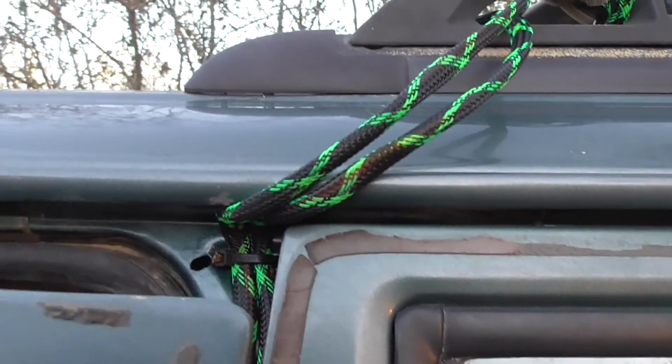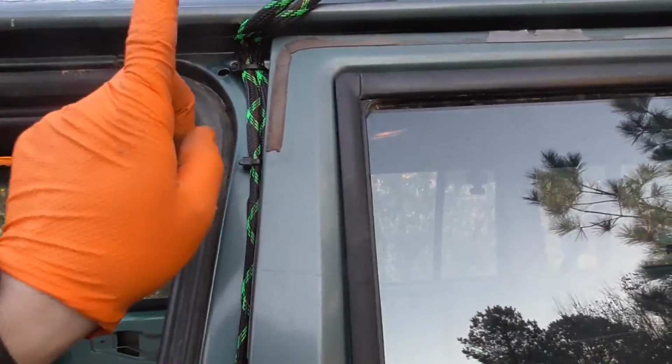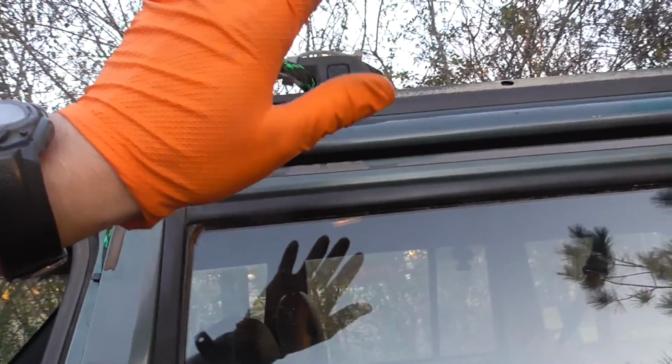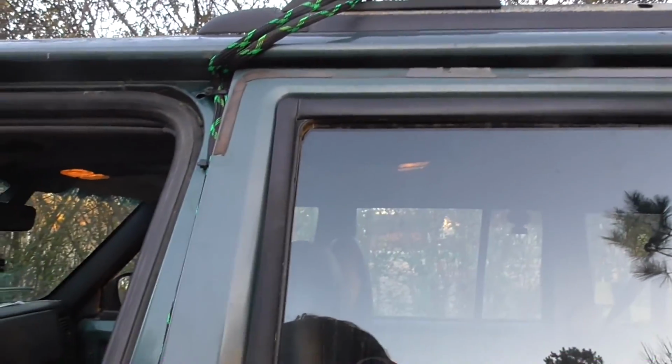The door's not even hitting it. Granted, that's because the door's sagging a little bit, but so route this up. I got it right there for now. I got a solid, probably just gonna butt connect, put the ends back on it so I can put my light bar back on it.